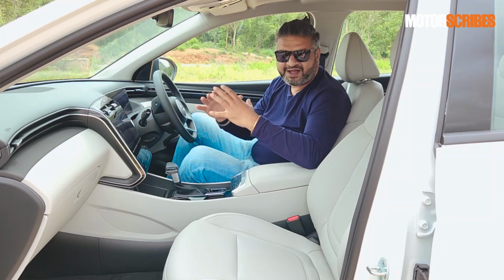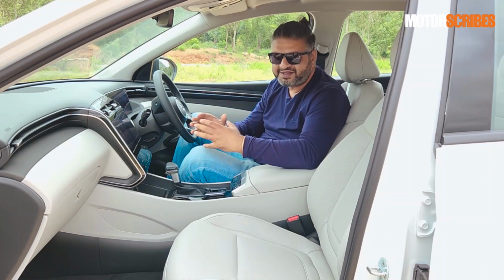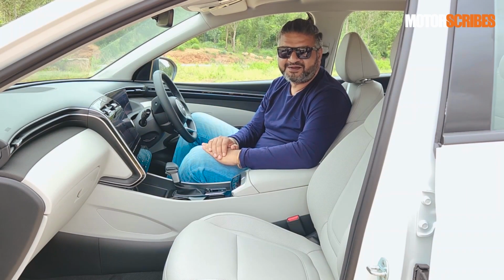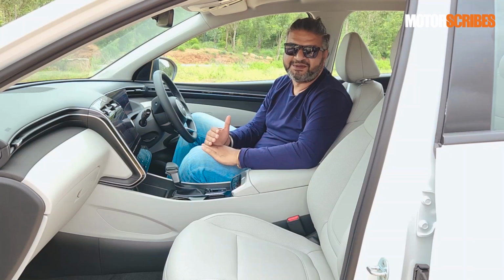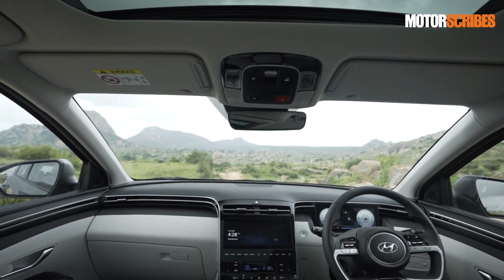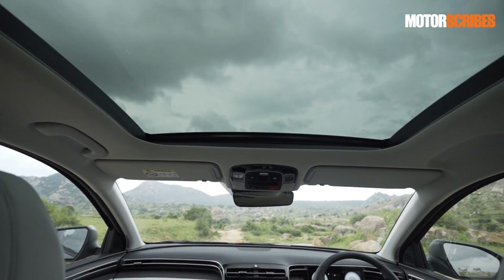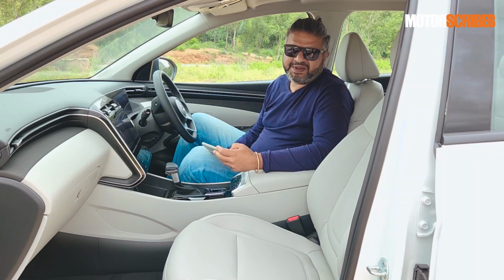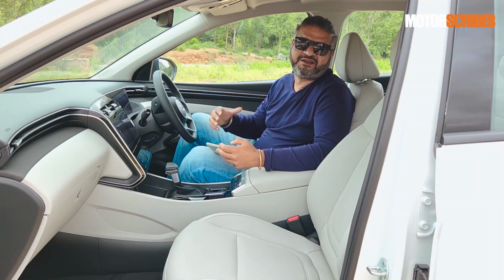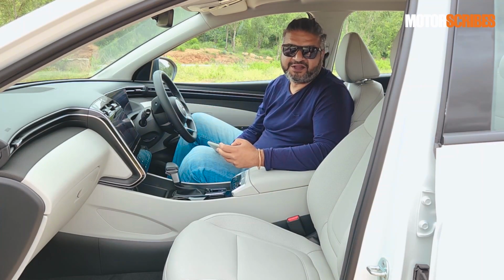But before I end this little bit about the interior and tell you about all the features that the Tucson is equipped with, the standout feature that really grabs you and is something that you will use time and time again is definitely this massive panoramic sunroof that the Tucson is equipped with. So it sort of enhances your drive that much more. So being seated inside the Hyundai Tucson is a perfect blend of comfort and a technological experience, if I can say. So there's a ton of technology on board that you get to enjoy.